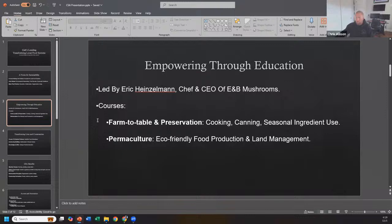Just like Jim had talked about earlier, walking by the pumpkins, he had seen them for so long and never did anything with them until Eric showed us how to use them for one instance. So he'll be covering farm to table cooking, canning, using seasonal ingredients that you have. And then from the perspective of Jim, myself, and another gentleman named Carlos, we're going to be focusing more on the permaculture piece, where we'll teach you how to propagate the food around your land, how to do grafting, how to build small food forests, etc. The list goes on with the possibilities we have at Gulf Landing.